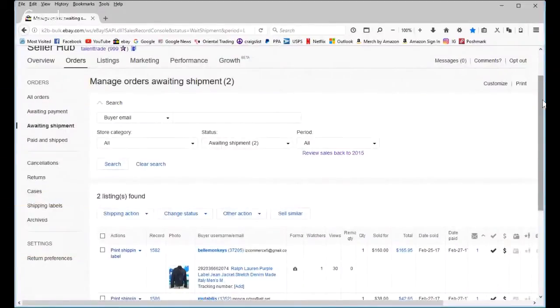Anyway, so I just wanted to talk about that. I found something that it's okay if the address shows because it's actually a shipping service. They didn't use eBay's internal global shipping program.